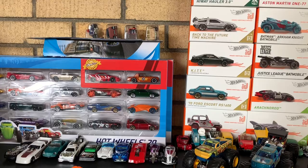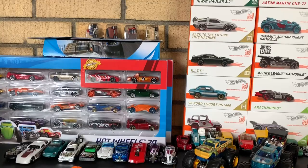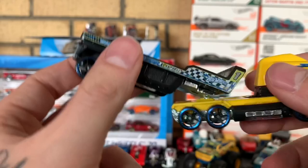Here we got Racing Convoy. Oh, geez, face plant. This one, we got eight wheels again. Has those five-star wheels. Wow, very nice looking truck. I love cab overs. I think I've already said that. I mean, look at the play on this trailer. This thing is gonna do great.